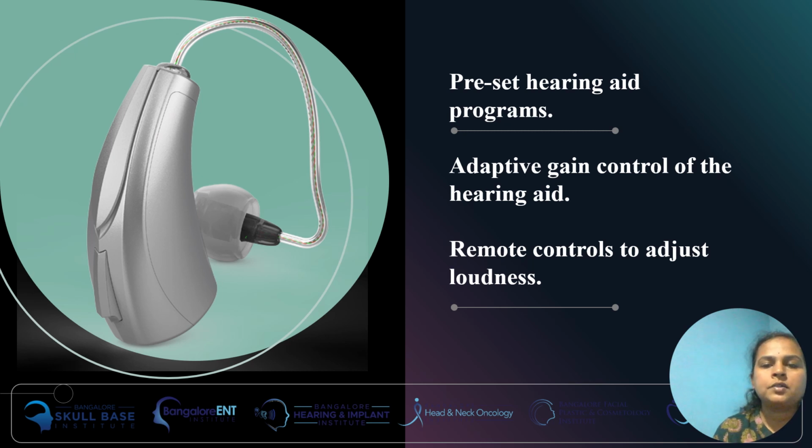Next is adaptive gain control of the hearing aid. Based on the input signal spectrum, timing and levels, it automatically controls the gain, allowing no user adjustment. And another feature is remote control. It adjusts the loudness of the signal.